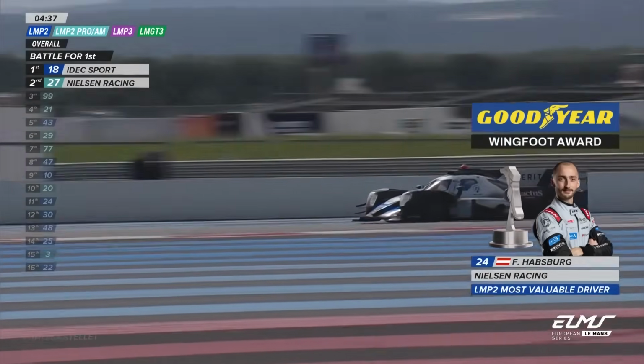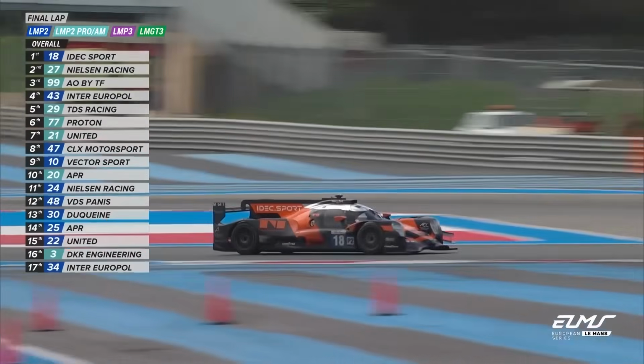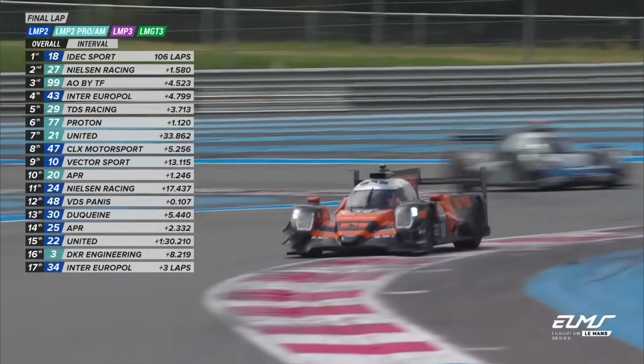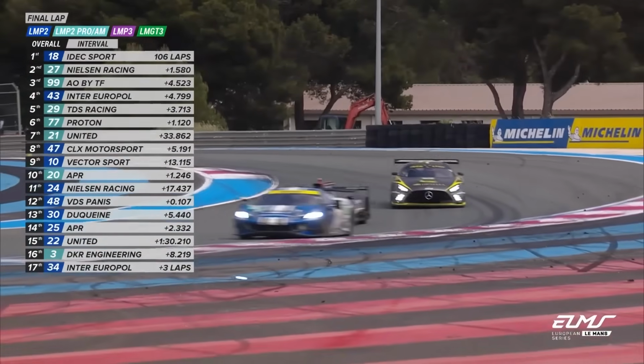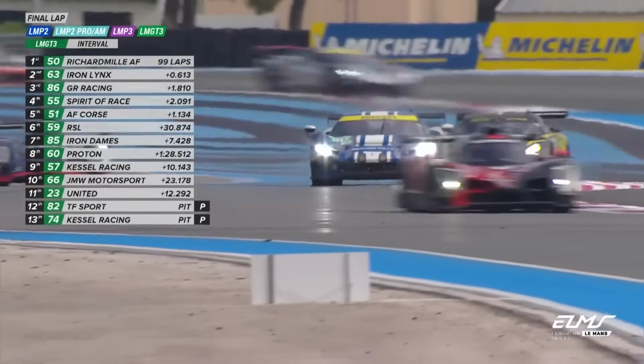It does look like Mathieu Chopin in clear air has got the quicker car. And the LMP2 leader behind does not look under immediate pressure. But it is going to be about this battle, and that might be enough with the LMP2 car getting involved.